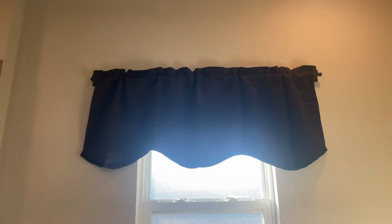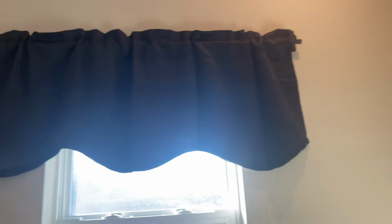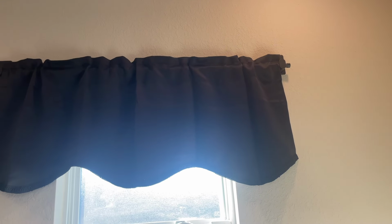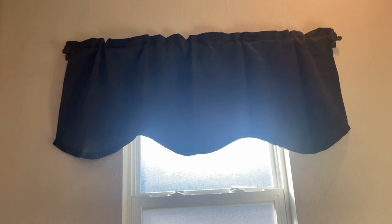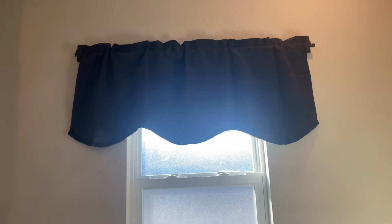And then up top, I ordered the valance from Amazon. I got those brackets from Amazon. Those are the brackets that you do not have to use any drilling, any nails or screws. You just go ahead and peel off the back and they are self-adhesive. So yes, the valance and all that come from Amazon.